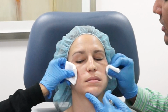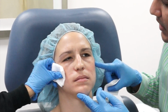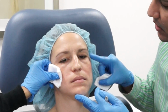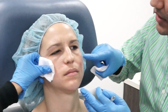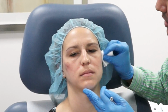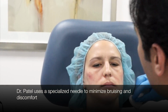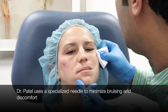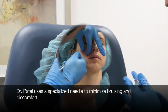So now we're going to shift our focus to treating the volume loss in the anterior cheeks and also treating the shadowing at the under eyes. We're going to use Juvederm Voluma to accomplish this, and I'm actually going to use a slightly different technique in this case. I'm going to be using a blunt tip cannula, which will help minimize bruising and which is a little more comfortable for the patient, and also I think in this area gives more natural results.